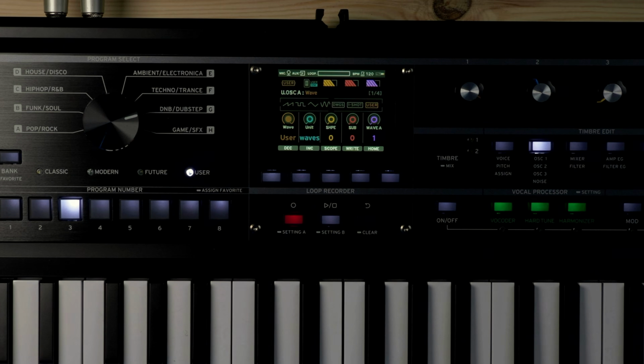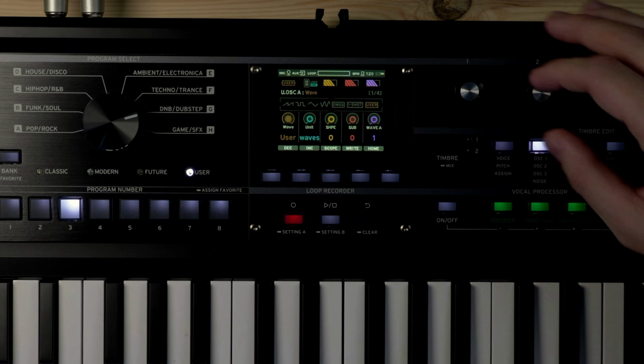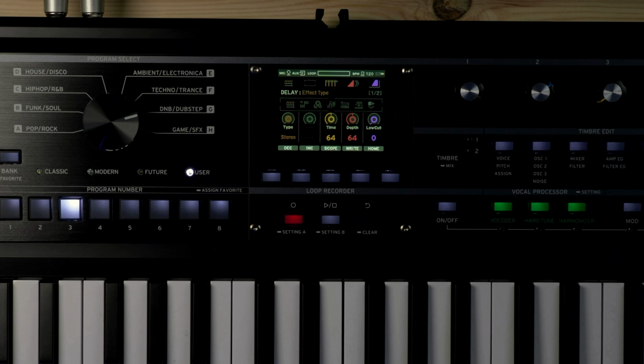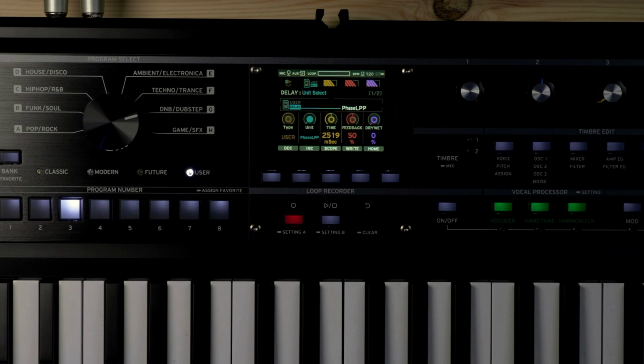One last thing I think that really sells this synth is the fact that you can load user oscillators. And at this moment I don't have any, but you can get them from external companies like Sine Vibes. And this is also true for the effects on the unit. You have a lot of nice sounding factory effects, but here you can also load user effects. And I have one here, the Phase Loop plugin from LoopUp.